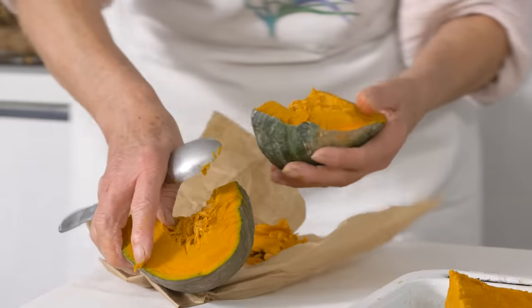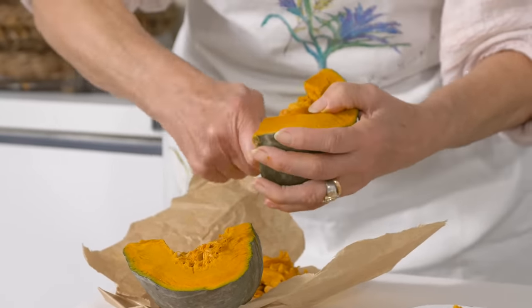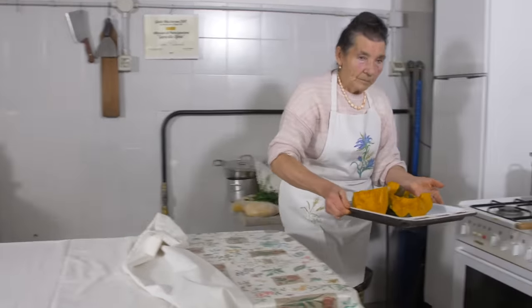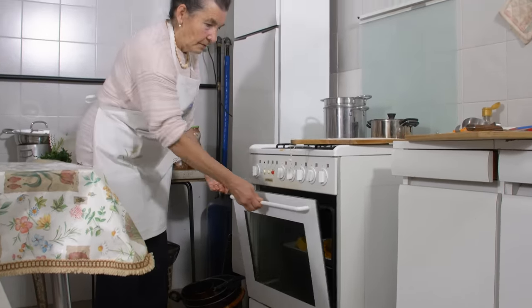In the UK and other countries, it is also called Delica pumpkin. Ada scoops out the seeds and stringy bits. She'll keep the seeds for next year's crop. She roasts the pieces in a hot oven for 30 minutes.